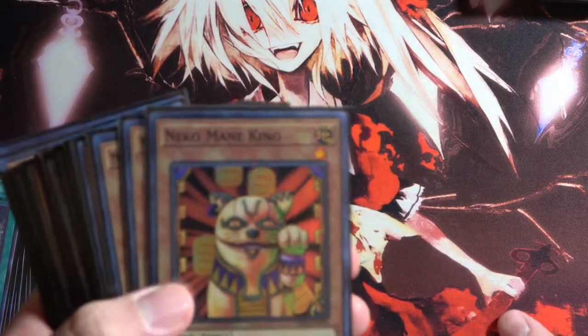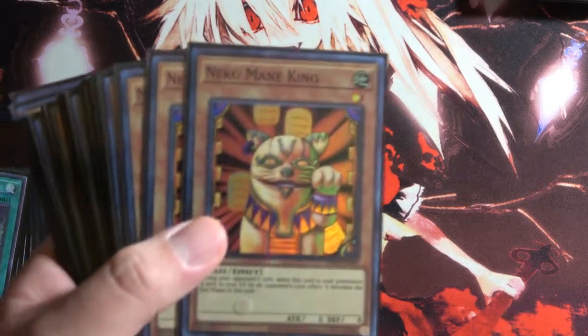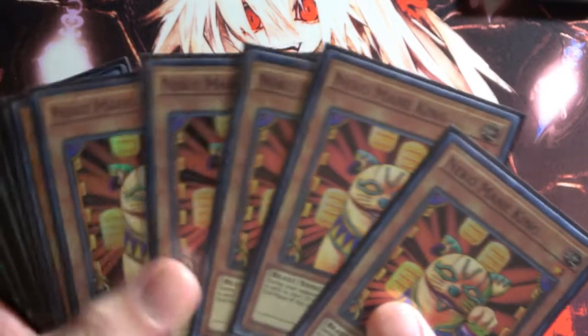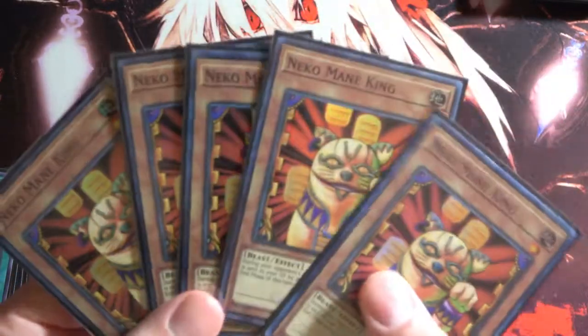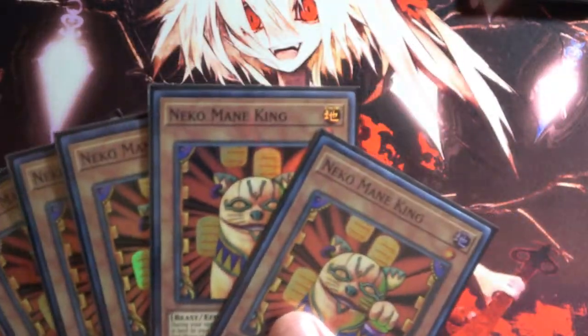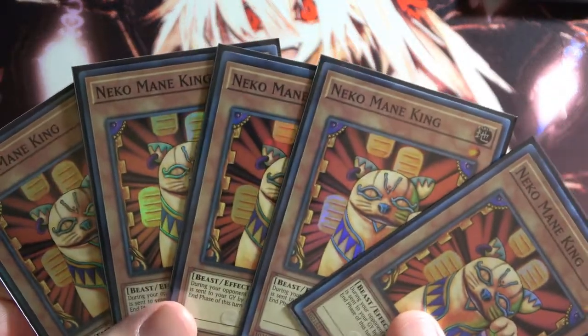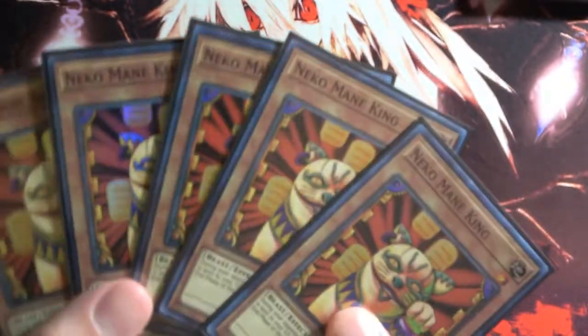So Dark World's coming out next month, a new structure deck. I already pre-ordered my cases of Euro Print English, which I'm super excited about. So I ended up finding a set of 5 of the supers for Nako Manking. I personally had the Magician Force First Edition commons. I have a play set. I'm actually trying to push those off now because I like these supers more.